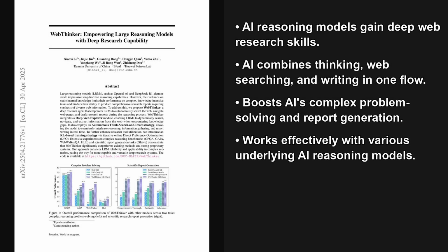As we've seen across these results, WebThinker consistently demonstrates its power, especially with those larger backbone models. The key takeaway really is how its autonomous search and reasoning framework allows large language models to tackle much more complex research and problem solving. This work is super important for building more capable AI.